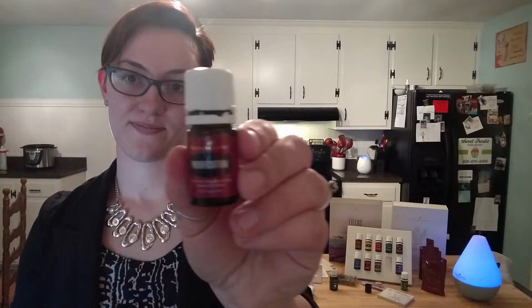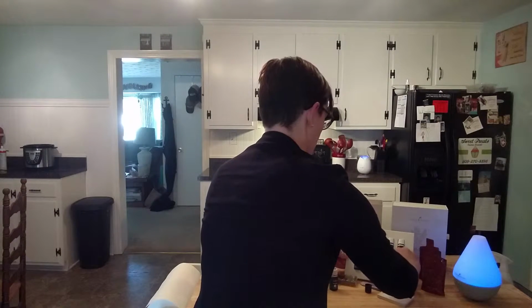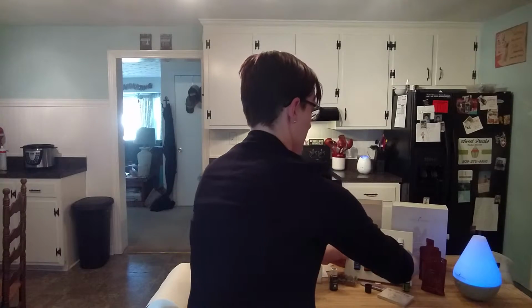So purification, I have ranted and raved about this the past few days. Purification goes in everything that's in my home. My room sprays, my kitchen hand scrub, everything. Purification is just awesome, keeping your house clean and purified and smelling fresh. I can spray my dogs with it when they come out of the rain, which is awesome. There's just so many things you can do.